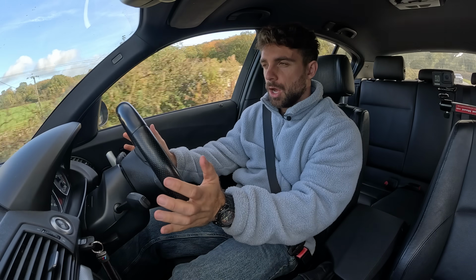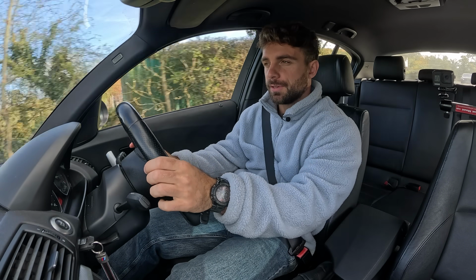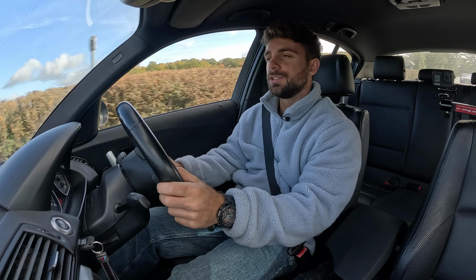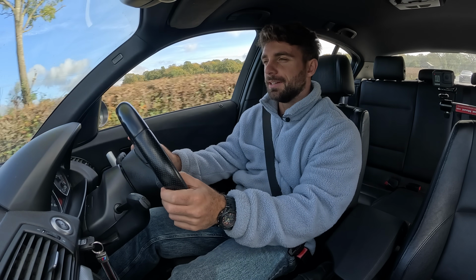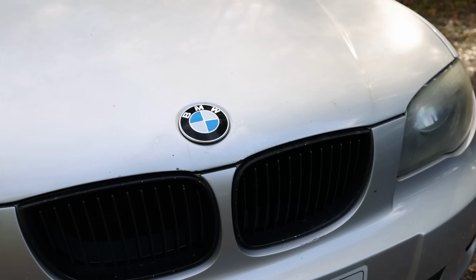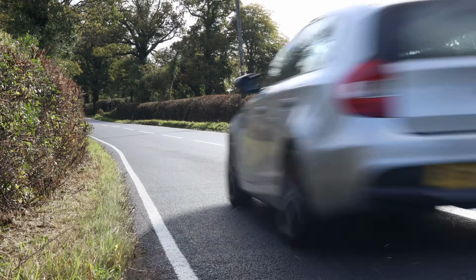So here we are in our 2.5 grand 130i. Matt picked it up a couple of weeks ago. I hadn't driven it before today. This is pretty much my first time driving it. And it feels nice. It feels really nice. It's done 191,000 miles. It's a 2005 car. So in theory, it should be old and falling apart.